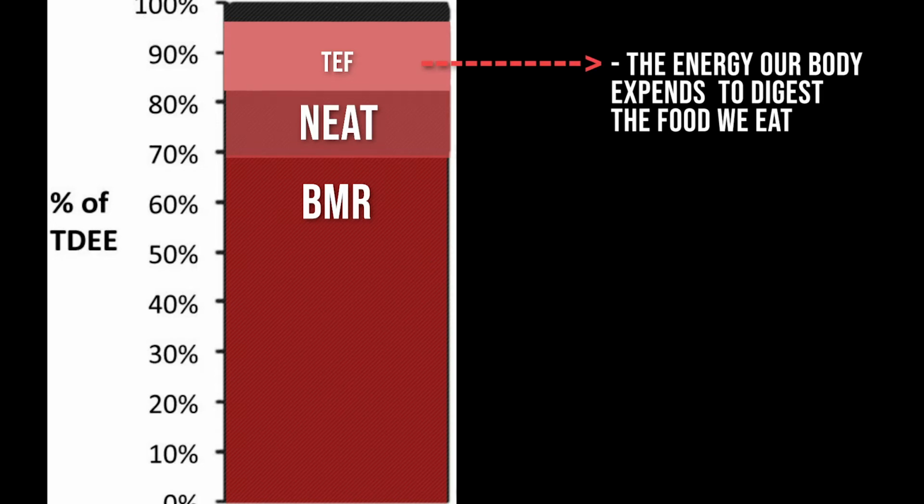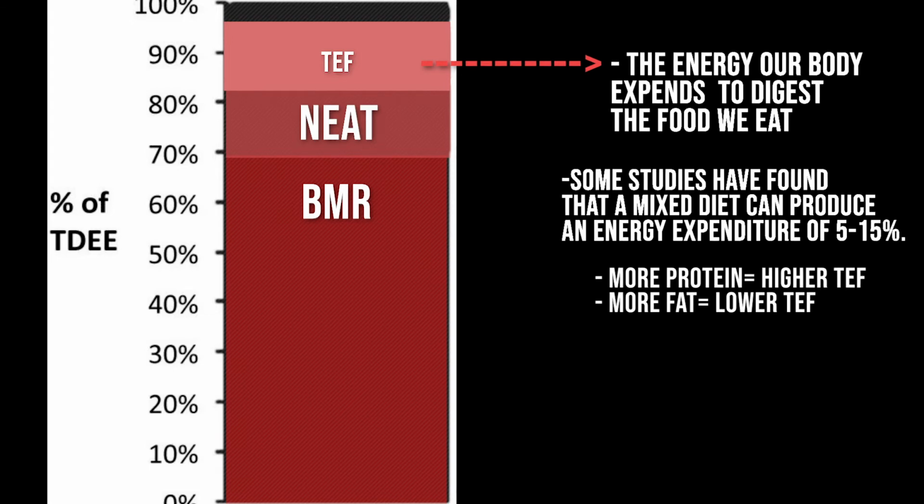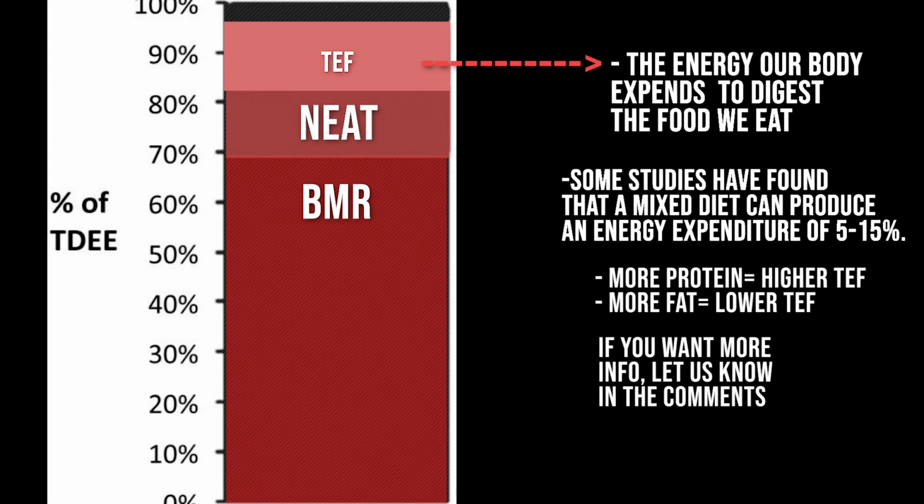And this is the energy your body expends to digest the food that you eat. Some studies have found that a mixed diet can produce an energy expenditure of 5 to 15%, that range. And basically, if you're eating a diet higher in protein, you're going to have a higher TEF, so on the more 15% side. And if you are eating more fat, then you have a lower TEF, more towards the 5% or lower. This is a very lengthy topic, one we will be happy to do a video on, but it's more information than is needed for now.